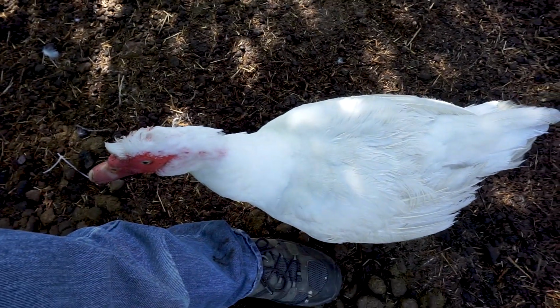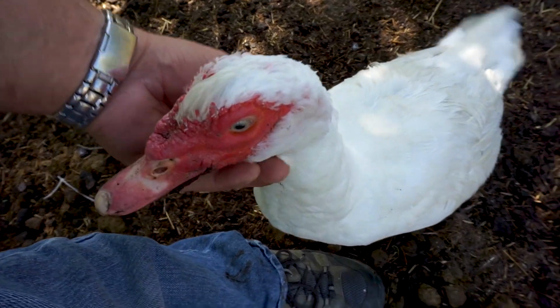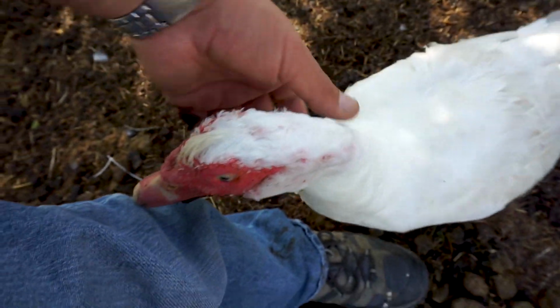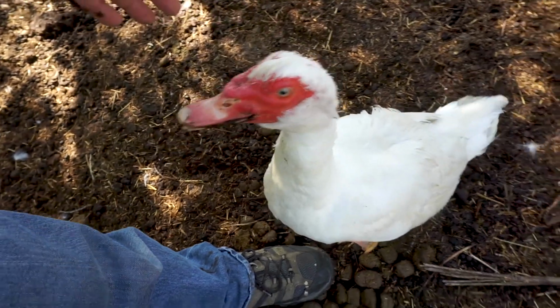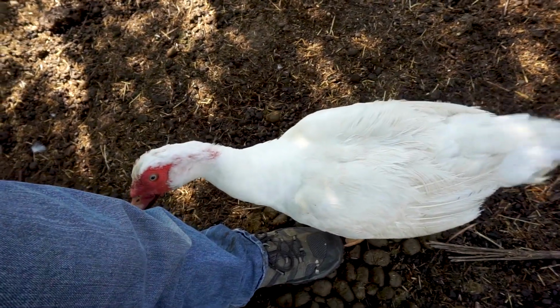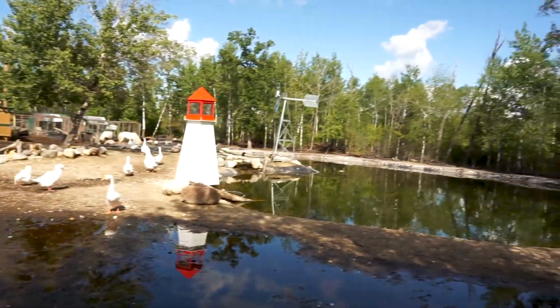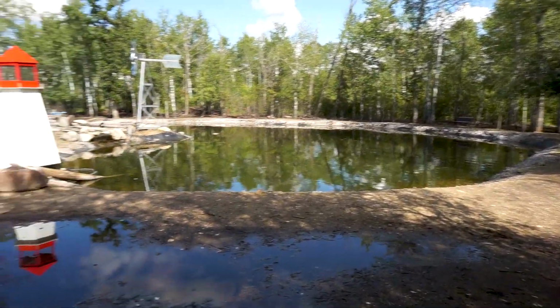Although, who do I still have right by my side? What are you doing? Yes? Oh boy. They're so social. So if you want a social duck, best to raise them from a duckling. But Muscovies are extremely social. You don't even have to raise them from a duckling. They're just a social animal.